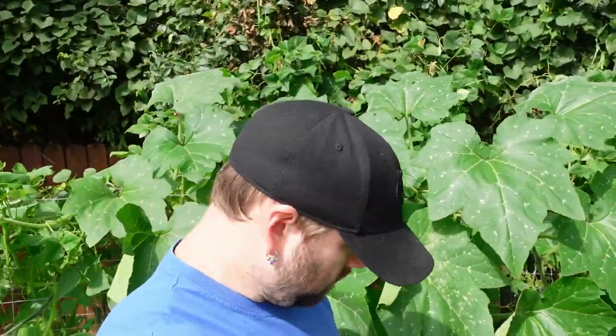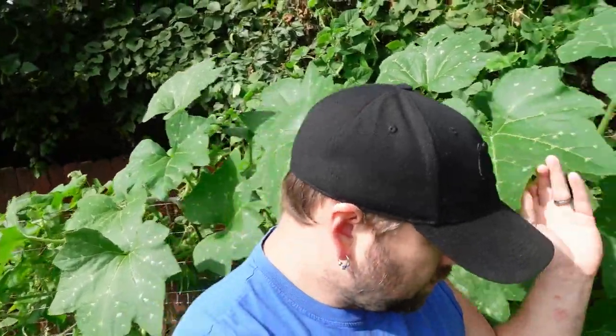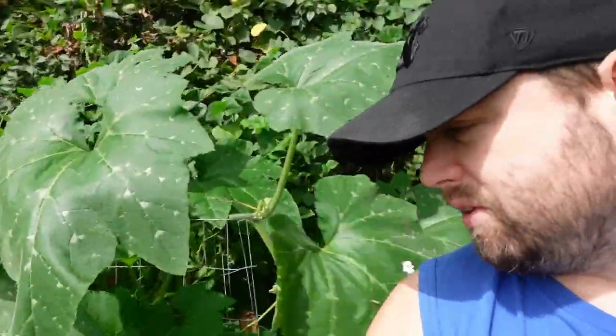And behind me, for sure, is one of the most awesome things we've grown this year. Look how big that leaf is. I'm 6'3", I'm a big dude, so these are massive leaves here. And if we can get to it, we'll show you what we've got growing under here.